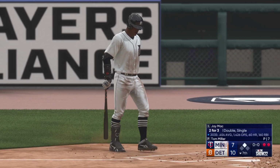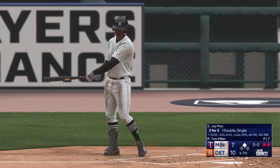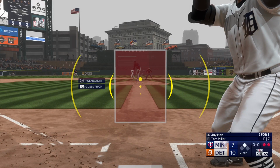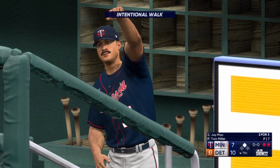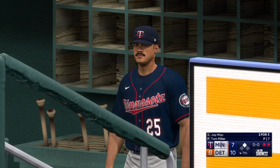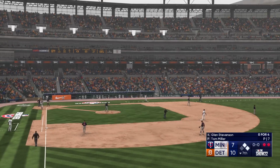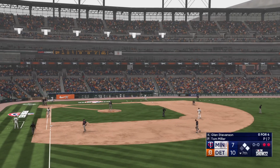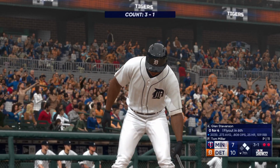Man at second here with two away. And now it's going to be Jay Mack, a guy who makes an impact not just at the plate, but also in the field. See it? Drive it. Let's go, kid. Intentional walk here with two out. They set up a force at any base to end the inning. Clearly didn't want to mess with him right there, so I think it makes sense to play the numbers game in this spot. And here's the first baseman, Glenn Stevenson.